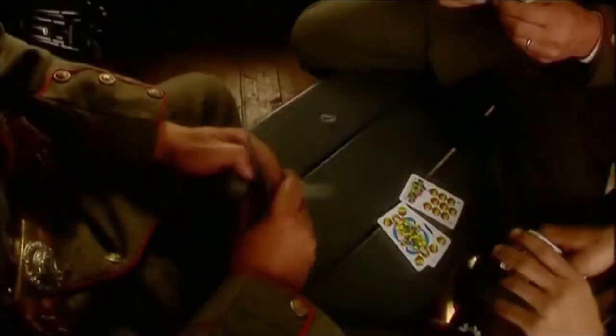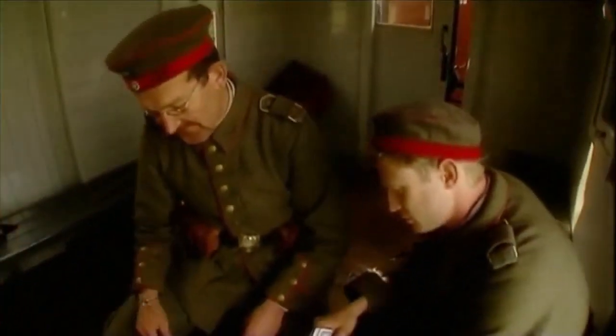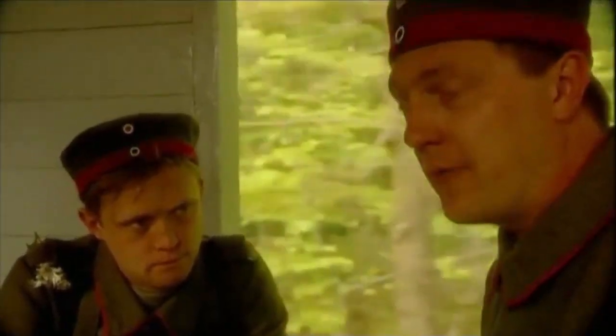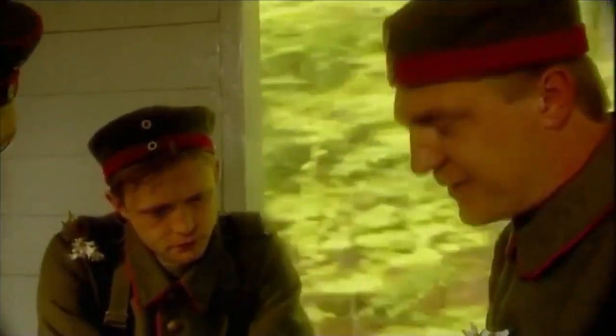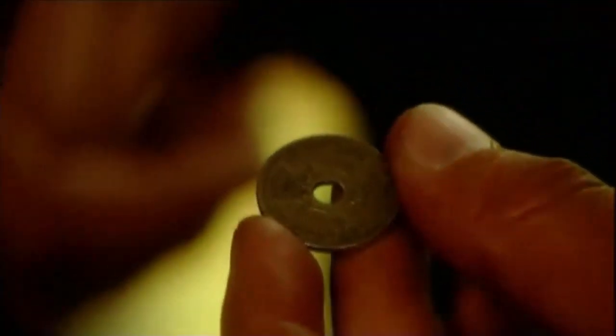Oh, you're a 19. Oh, 17. Yes. Right, well, basically, what I've got is some small change. It's about right, isn't it? Yeah. That's actually the exact coin, or one of the exact Belgium coins, that we found in the purse of our three soldiers up at Bixschoote.